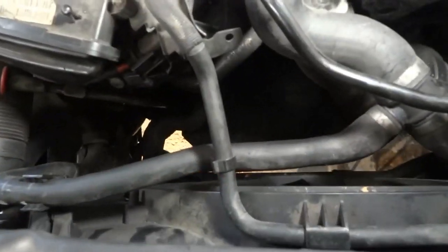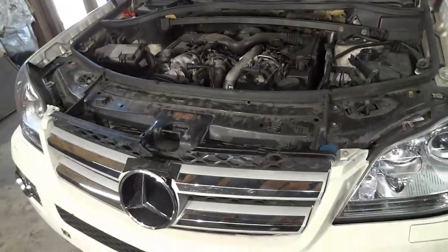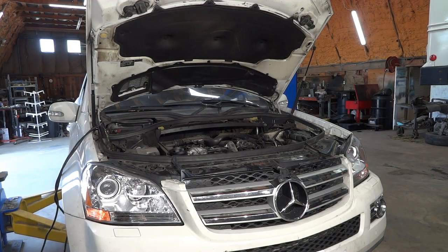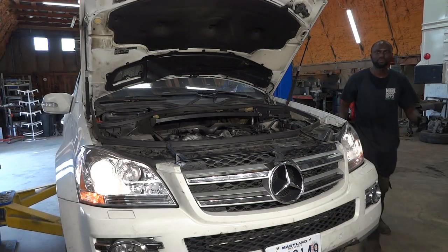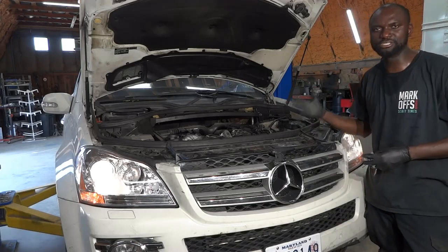So I did reconnect the fan control module. So the radiator is replaced. So now I'm gonna go inside the vehicle and start the engine. Alright guys, so the engine started. As you can hear, the engine is running.